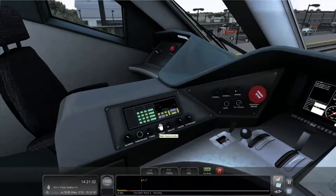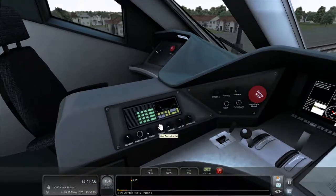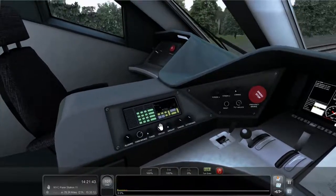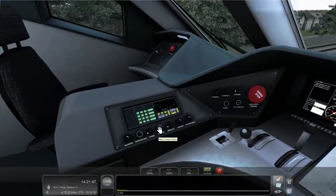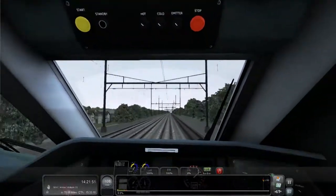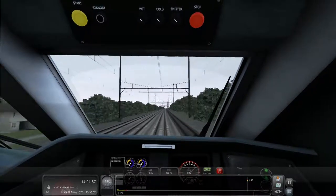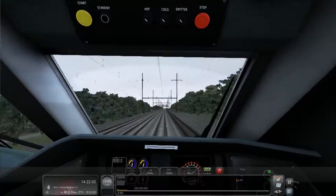102, 103, 104, 105. Come on. I really want to see this cruise control work. 107, 108. Right. There. Is it going to do it? I think it is. Oh, this is amazing. I love this train now. The tilt is so cool. I want a corner to come up so bad now.